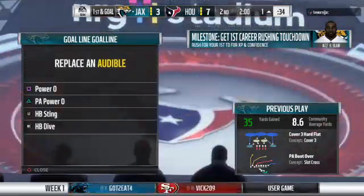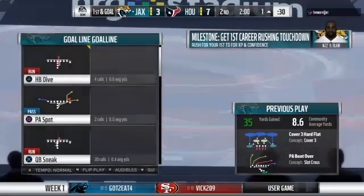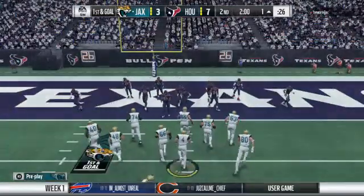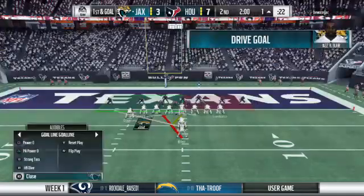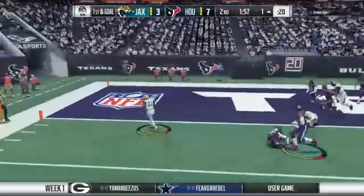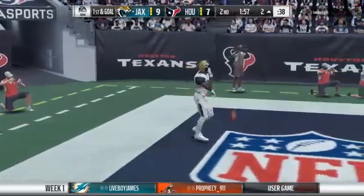Remain here in the first half. We're back to Houston after this timeout. They come out here in the eye. Now they'll run it on the toss. And he'll take this one in for a Jags touchdown.